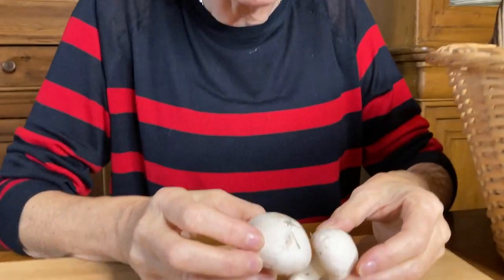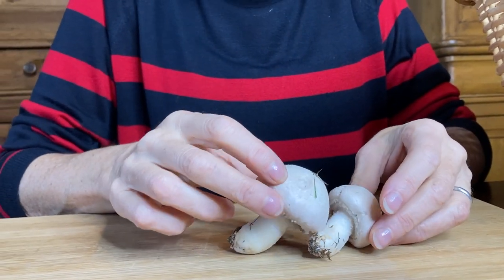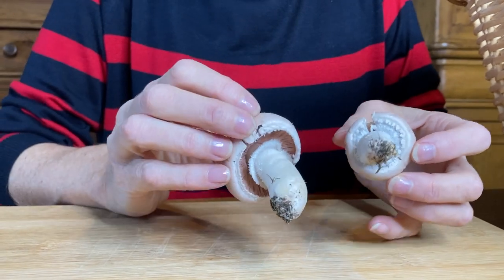So, next, mushrooms. I picked two and we have plenty in the fields and in our gardens. I am not an expert on mushrooms and you have to be very careful, extremely careful. Some can be poisonous, they can make you sick, but some even can kill you. They look beautiful, but I won't cook them.